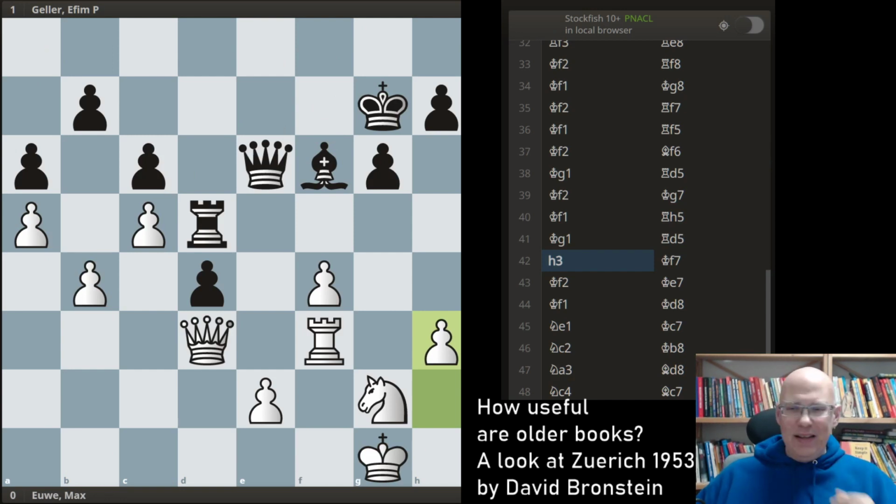Now, let's have a look at this position. That is on the board after move 42. Uwe has just played the move h3. We have a position here, material is equal. Both sides have 6 pawns. And yeah, queen, rook, minor piece. It's a materially equal position.